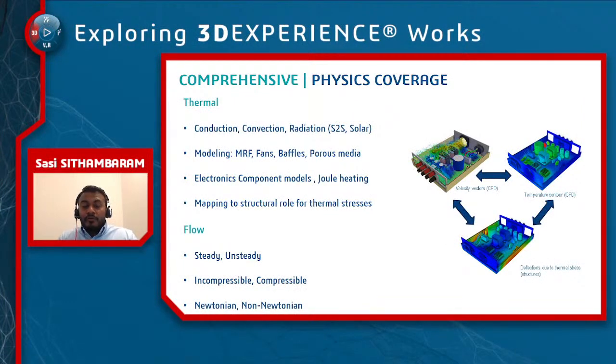And one other feature that we have, which is really great, is the ability to map the structural role for thermal stresses. And I cannot stress this enough, that with a product like this, we have to run thermal stresses because of the varying temperatures and varying materials and components that we have in this product, right? Sometimes the thermal stress might be run by the thermal engineer, or sometimes by the structural engineer, or sometimes one engineer might be running the CFD, the structural analysis, and all of the analysis, right? But being that all of these solutions are on the 3D Experience platform, you can just reuse the same data that you got from your thermal analysis to run your thermal stress analysis.